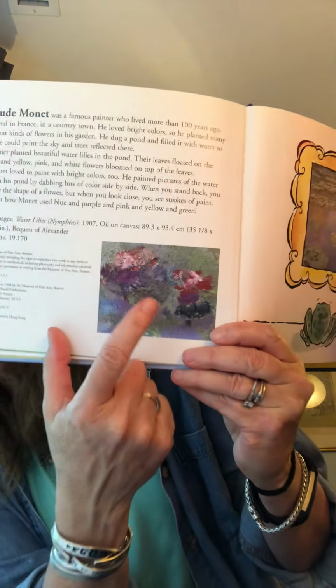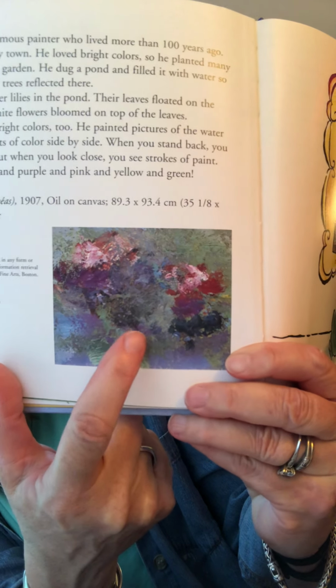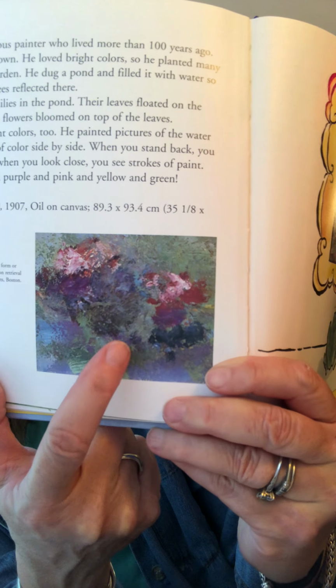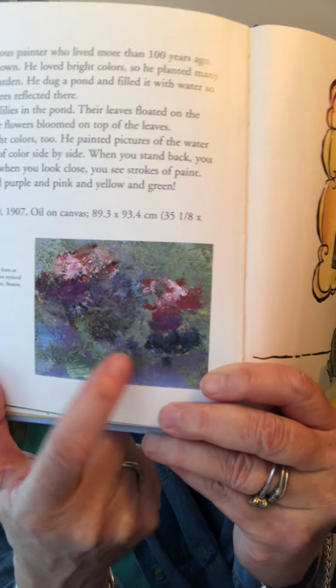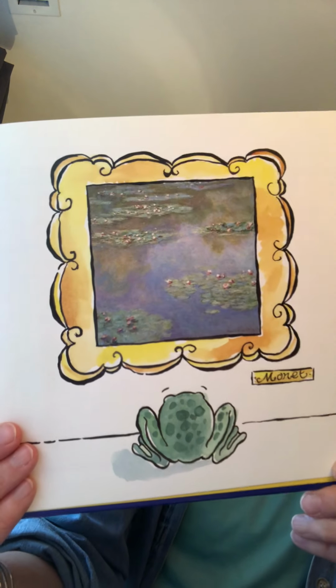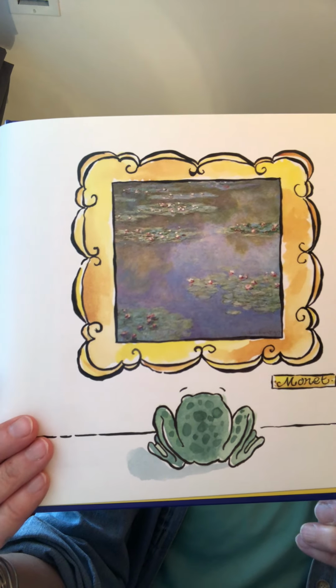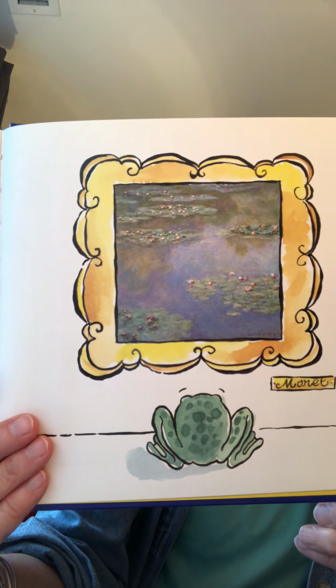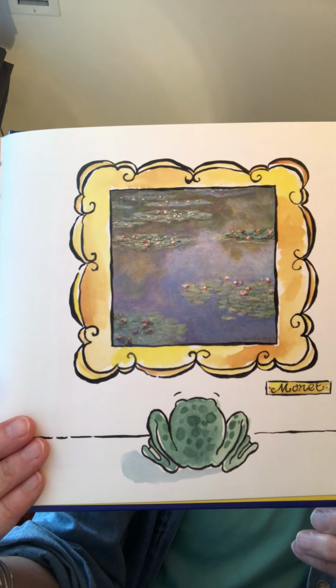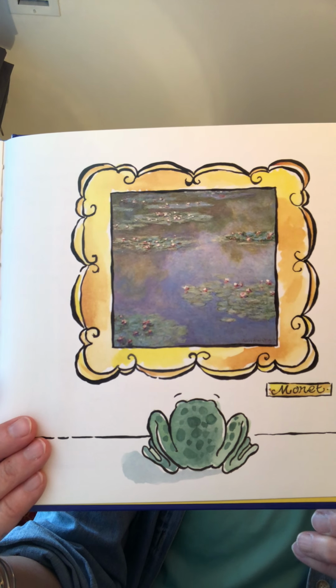Look at how Monet used blue and purple and pink and yellow and green. So, what they've done is they've given you right here an up-close picture of what his painting looks like up close. And does it look almost a little messy? Like it's blobs of paint everywhere? But then when you stand back from his paintings and look at them, you can see the flowers and the water and the sky and the trees in his paintings. So that is the beauty of the way he painted.